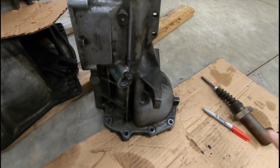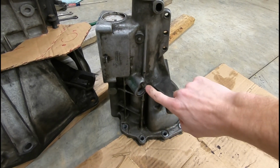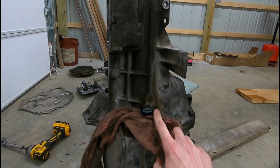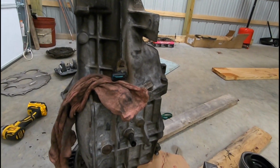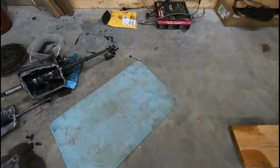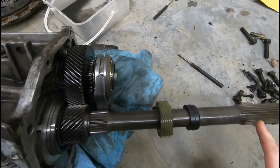So on a 5.0 style or earlier T5, you have a mounting interface here for a mechanical speedometer drive. On the newer T5, you don't have that. Instead, you have an electronic output here. There's a sensor for that. If you did need a mechanical speedometer drive, you can actually swap the tail housings and add your mechanical speedometer gear. The shaft is still machined for it.